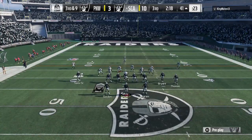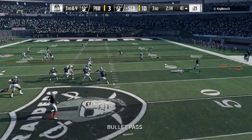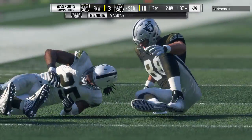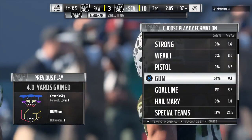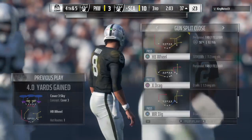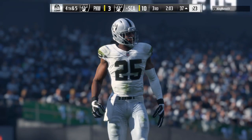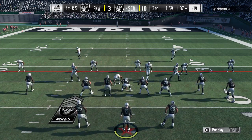So many things have to come together just right for a screen pass to break for big yardage. The blocking, the timing of the pass to the runner, everything has to fit together just right. But on that play, the defense was able to disrupt things and hold it to a short gain. They get only 4 that time as that leads us to a 4th down. And they're going to go for it here on the 4th down try. Mariota's going to stay out there.